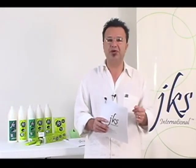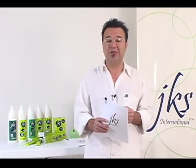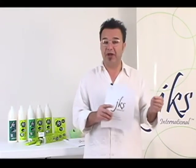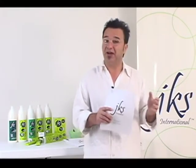I take their no-ammonia color and apply it on the hair. Does it have good penetration? Does the hair really come up beautiful and shiny? At the end, is the hair better than what you started with? And does that color really stay for a length of time?